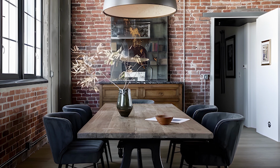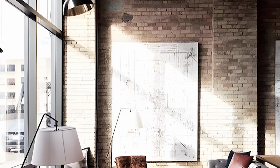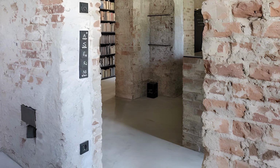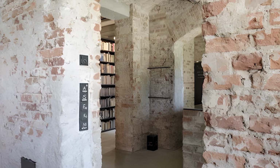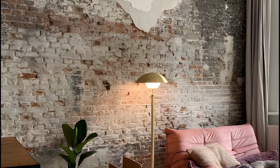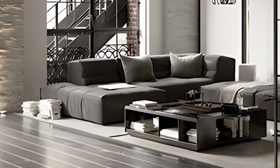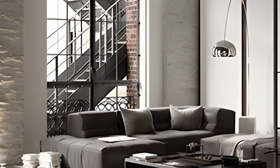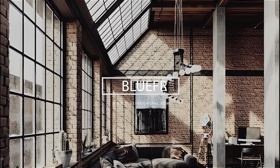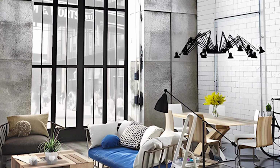Modern industrial design is a captivating aesthetic that celebrates the beauty of raw materials, functionality, and a touch of history. By embracing the guiding principles and incorporating personal touches, you can transform your space into a unique haven that reflects your personality and style. So, unleash your creativity, embrace the raw and refined, and embark on a journey to create your very own modern industrial masterpiece.